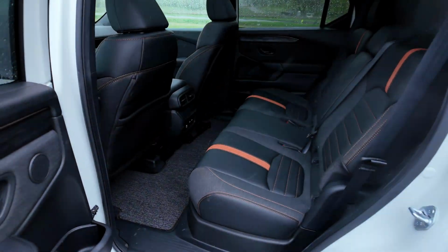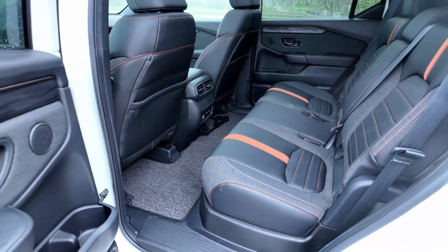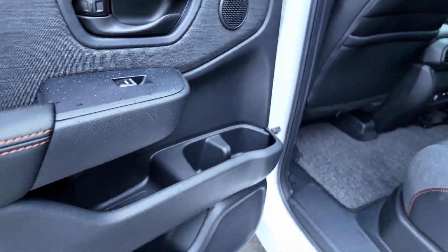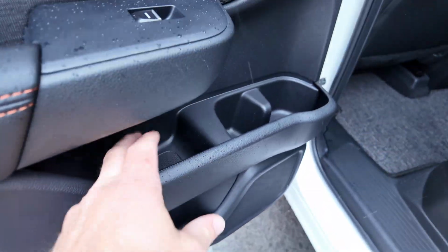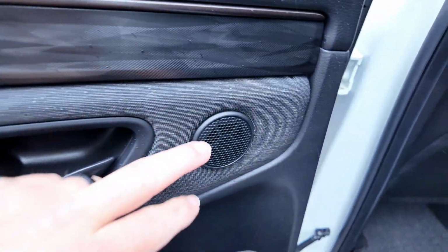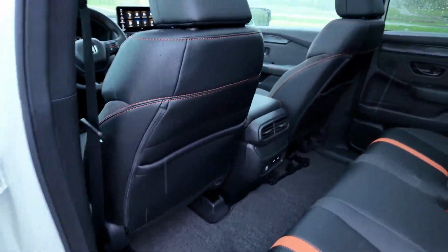All right, in the back, it actually looks really big in here. This is really good. The door looks very similar to the front. You've got cup holders up here, a spot for your trash, a spot for maybe your, maybe it's too small for a cell phone, and a speaker in the door. All right, let's get in.